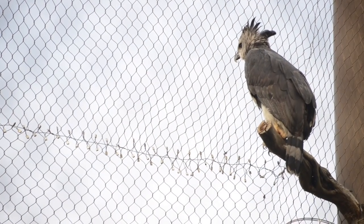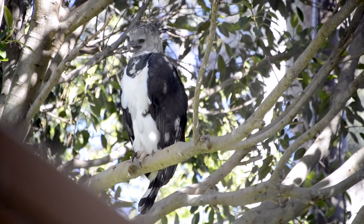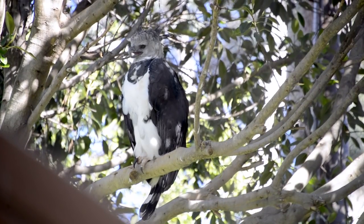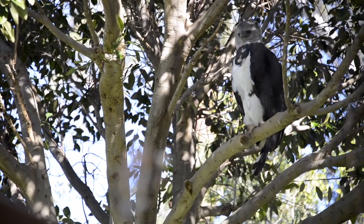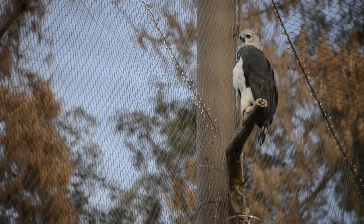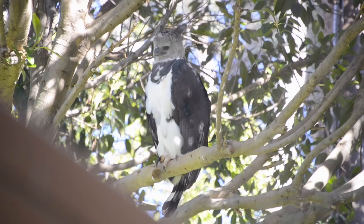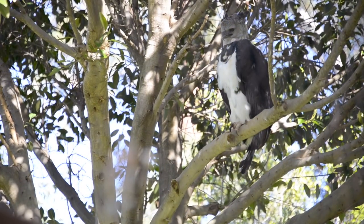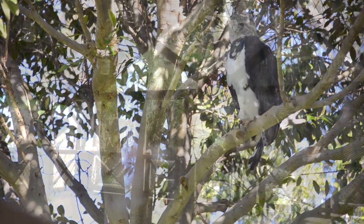They can be found ranging from Mexico to Argentina, and are distinguishable by their disc of feathers surrounding their face, much like a lion's mane, and have talons comparable to the size of a bear's claws, able to carry medium-sized primates. They are considered to be near threatened in the wild, but are also considered rare to many others, because you can only find them at 15 parks around the world.